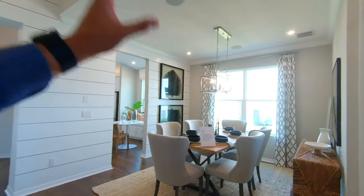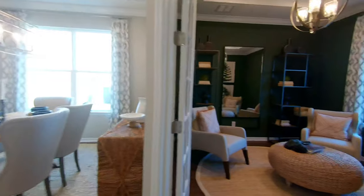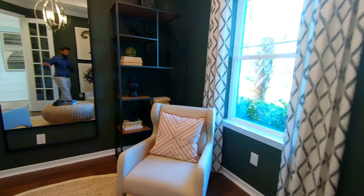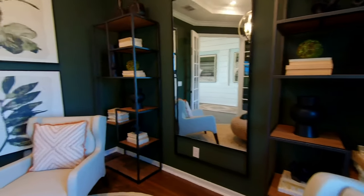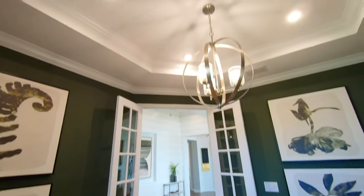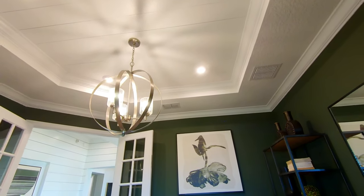Like I was saying, we've got your separate formal dining, which is a popular request these days, and we've got your study over here. So no compromises. You've got everything that you need. Good size study here as well. Love the double French doors. Love the upgraded height of the doors as well. Love the tray ceiling as well.